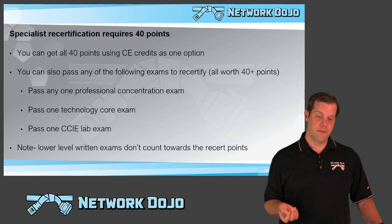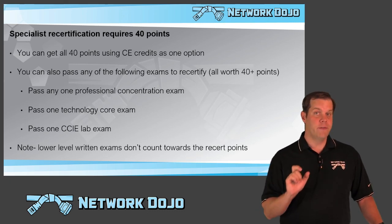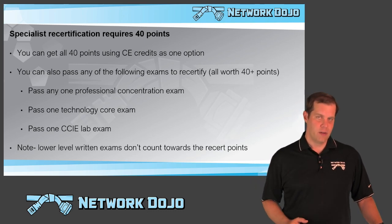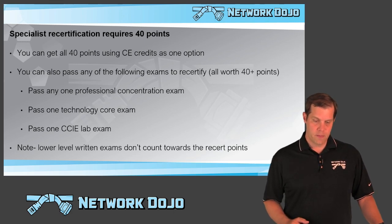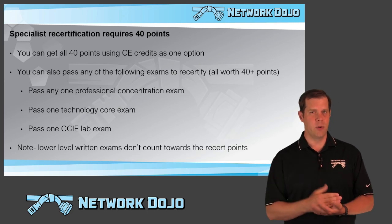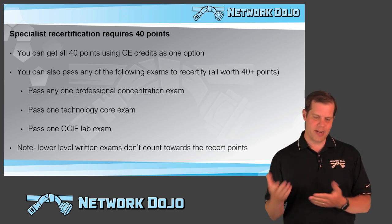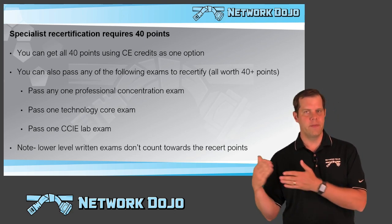If you get a specialist certification, it's valid for 3 years. You need to achieve 40 points to recertify, either through using continuing education credits or by passing an exam that's worth 40 plus points. And so here it's either or, because there's no exam that we can pass that gives us fewer than 40 points. Lower level certification exams aren't going to help us out here, so I can't take a CCNA exam and have that help me recertify my specialist badge.